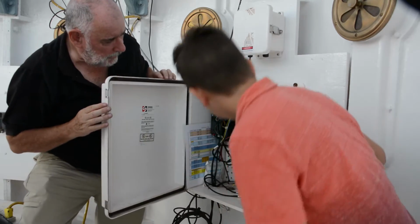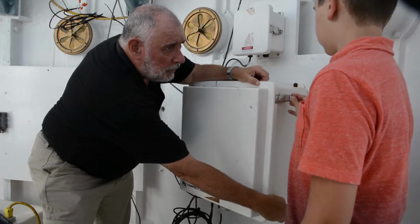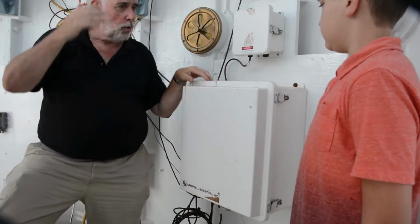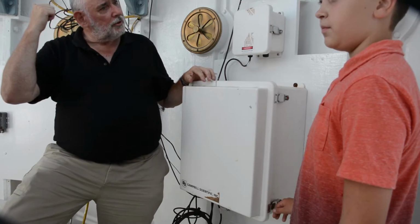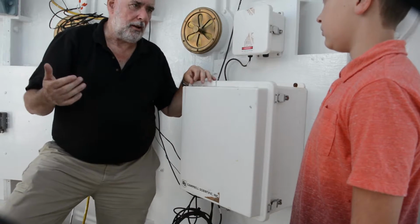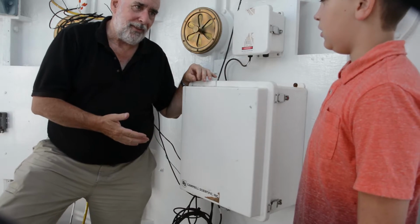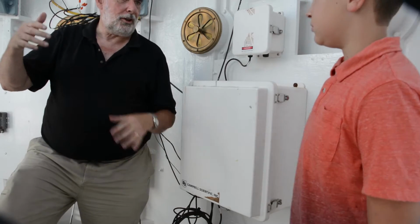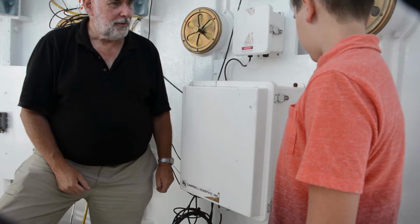So what the weather station does is record temperature, rainfall, humidity, the wind speed, and then it collects it through the electronics here and sends it off to Environment Canada, and then Environment Canada puts the weather forecast from Sheringham Point on the TV. So when you go to your TV or the radio and it says, the weather today at Sheringham Point is, that's right from here.